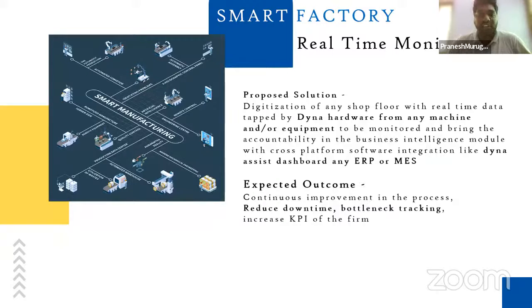So any kind of equipment or device can be integrated with our hardware, and then we collect data from the hardware, and we provide the hardware. We provide the data as useful data. We do the backend computation of the data, and then we provide the data to any ERP or MES system, whichever software mechanism the customer is following.